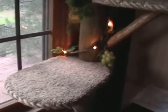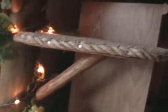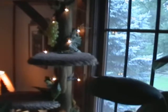I threw together this cat tree that kind of goes all the way around the picture window. And I had pieces of scrap carpet, and you can see I put some rope around the sides of it. I used some branches from outside to support the pads, and I offset them so that the cats can bloop, bloop, bloop all the way up to the top. And then the soffit, they can actually go all the way across the top to the other side, and they can go down the cat tree on that side.